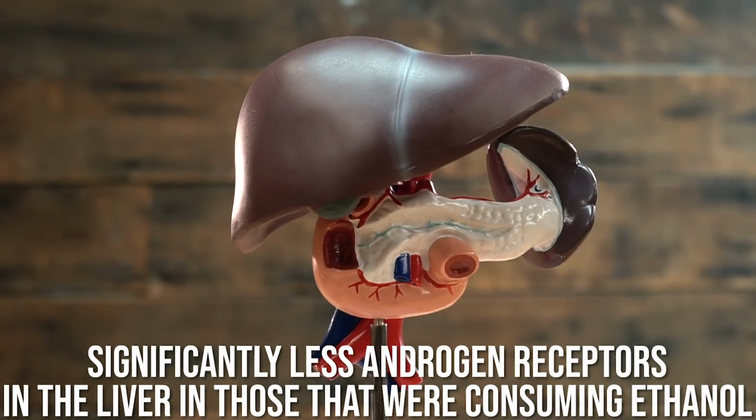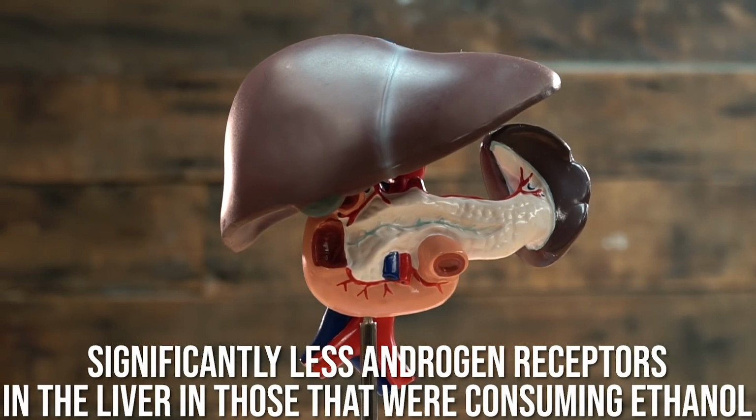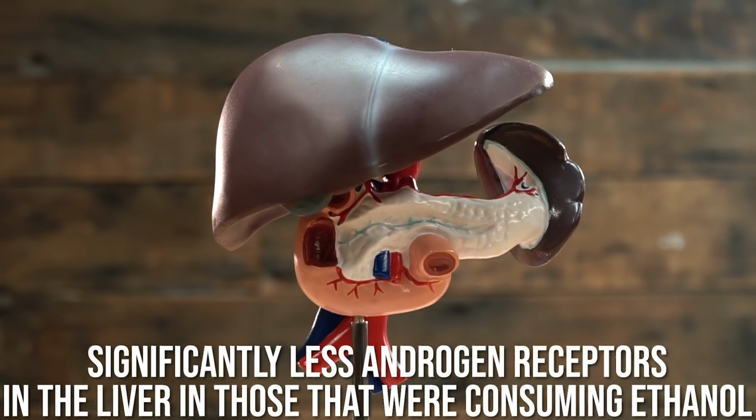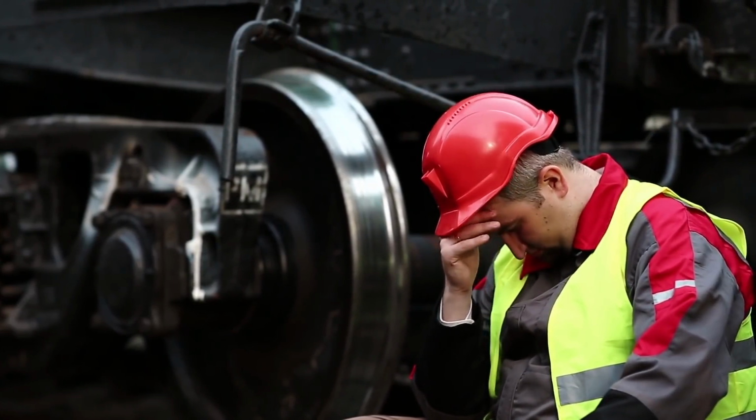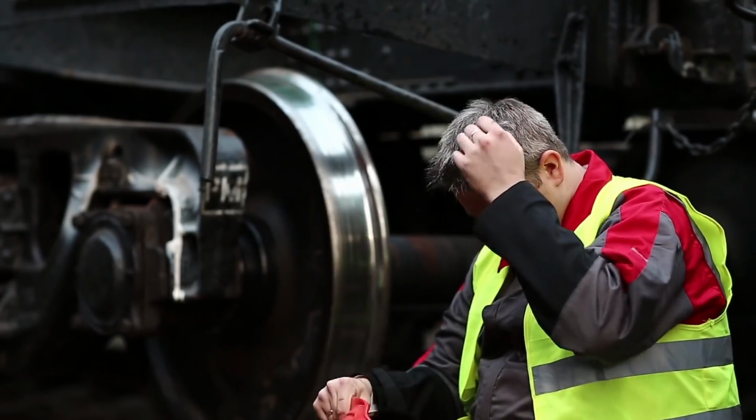What that means is the hormones, the androgens that would normally make a man, were strongly getting converted into estrogen, and quickly. They also found that there were significantly less androgen receptors in the liver in those that were consuming the ethanol, meaning they had less potential ability to even receive male hormones because their body developed such an affinity for estrogen. So my point in saying this isn't that you need to just crush your alcohol habit altogether, but you do need to cut it down. And it's not just because alcohol is bad for your blood sugar and bad for your health, that's a given, but because alcohol is going to trigger that aromatization. It is going to trigger more estrogen, which causes this chain reaction.